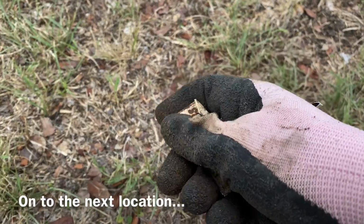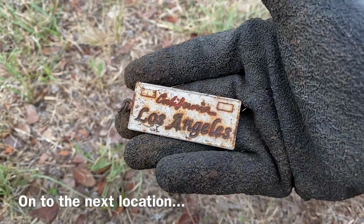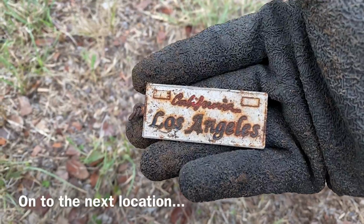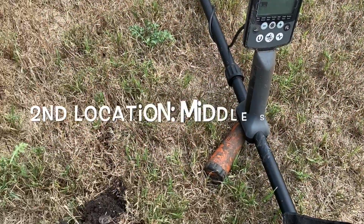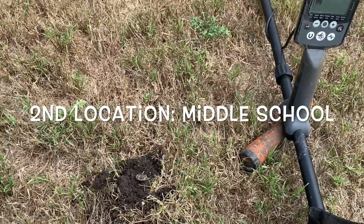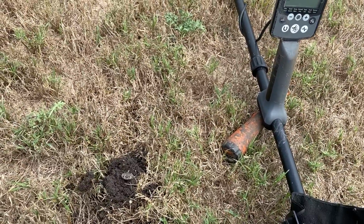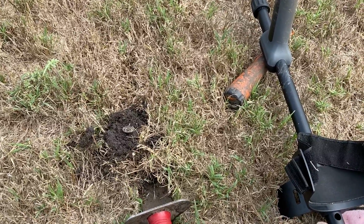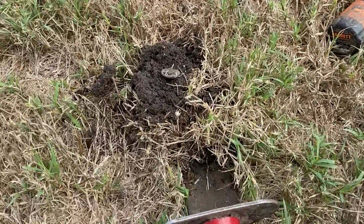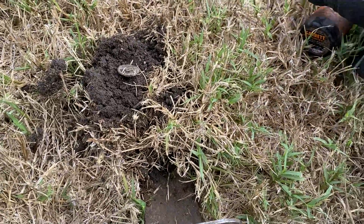Got a signal that was 2-12, junky signal, but it looks like part of a keychain. Yeah, I switched locations because I wasn't finding much in that lot. I came to the grassy area behind a middle school. So far, I've found a nickel, some pull tabs, and trash. And I just got a 29-32 signal.